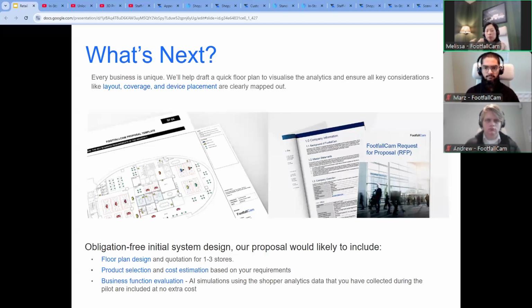So it's probably worth having a trial in one of your stores. For example, if you use our Pro 2 and Pro 1 combo, it is under $1,000. It's worth testing out, not only to see if it's accurate and if it brings the business functions, but also to see if you're ready.